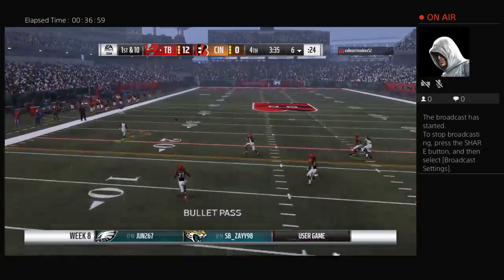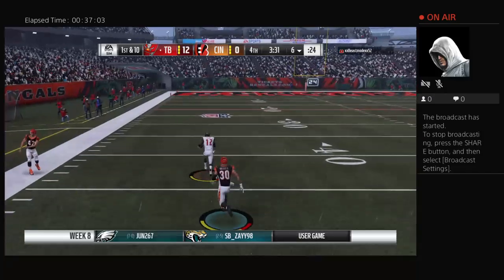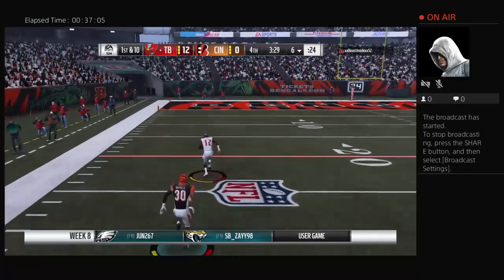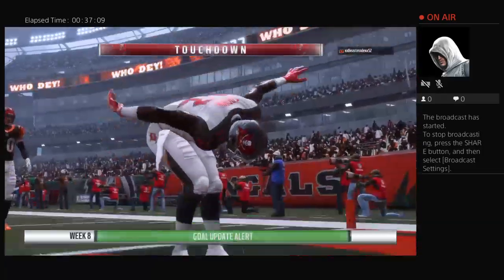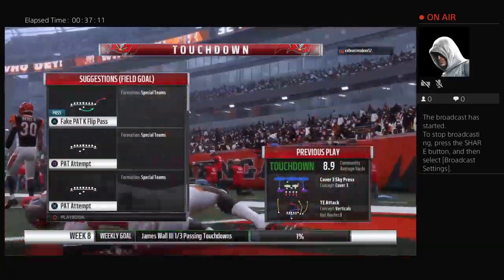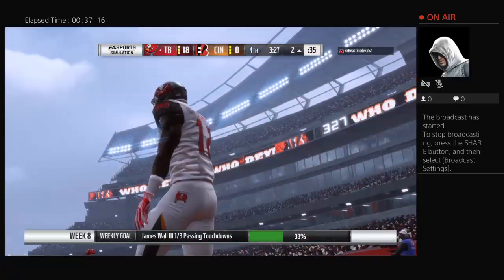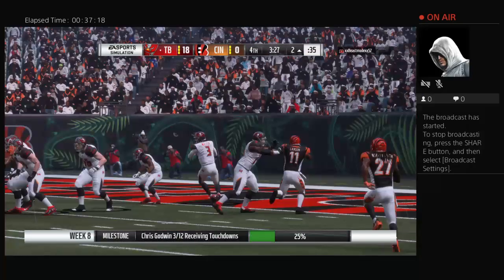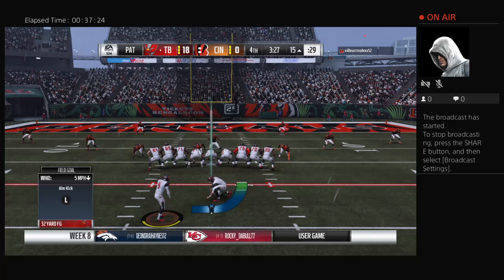Following the interception, Winston. Left side here, that's complete to Godwin. He's at the 50. He's at the 30. Touchdown, Tampa Bay. A big play there. 94 yards. And the Buccaneers here finding a way to stretch their lead. They were still throwing with a comfortable lead here late, and now that lead even more comfortable.